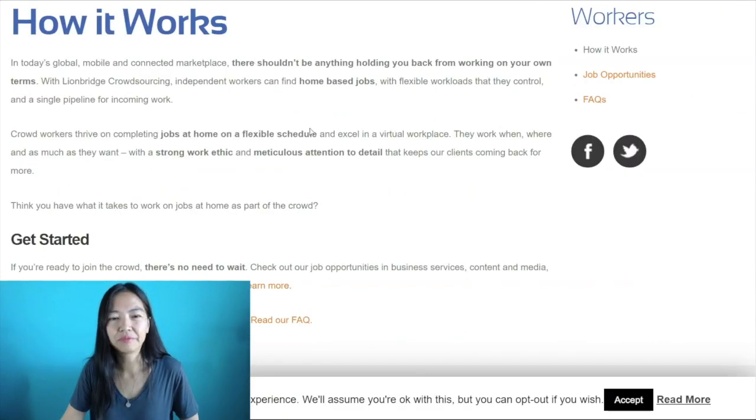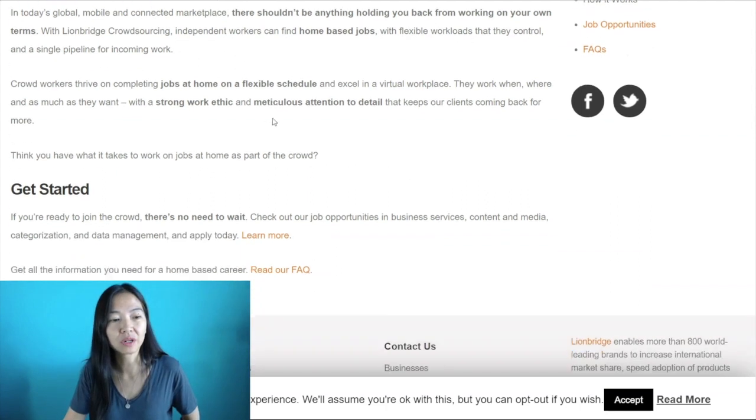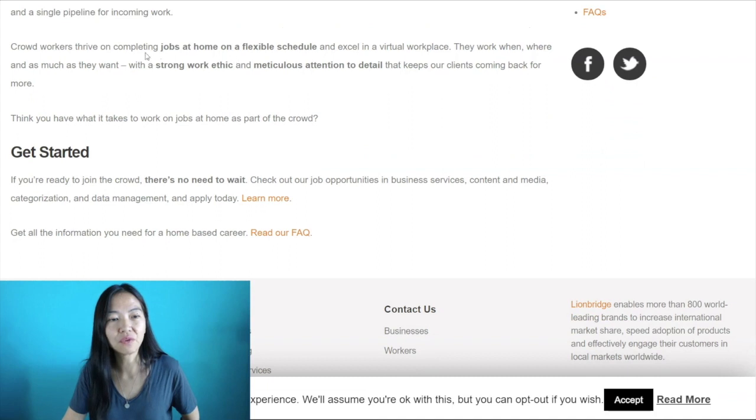So it's pretty simple. There shouldn't be anything holding you back from working on your own terms. With Lionbridge crowdsourcing, independent workers can find home-based jobs with flexible workloads that they control and a single pipeline for incoming work. So crowd workers thrive on completing jobs at home on a flexible schedule and excel in a virtual workplace. They work when, where, and as much as they want, with a strong work ethic and meticulous attention to detail that keeps our clients coming back for more.